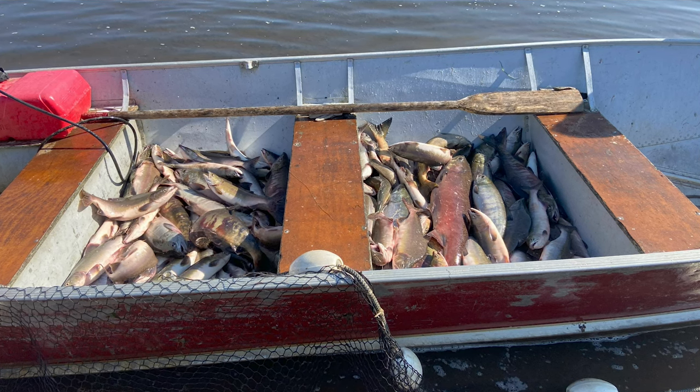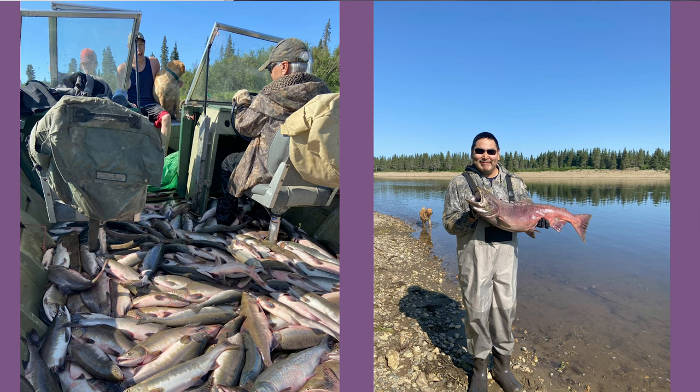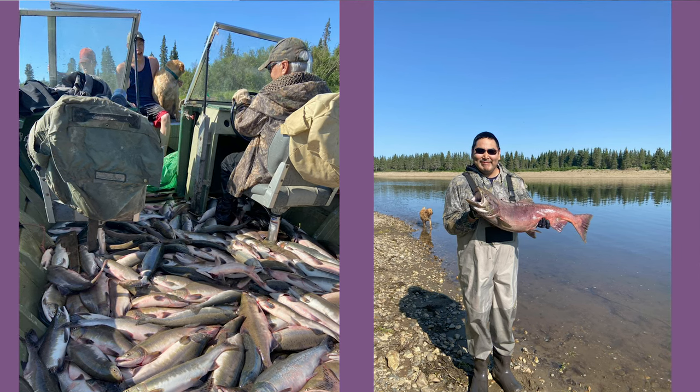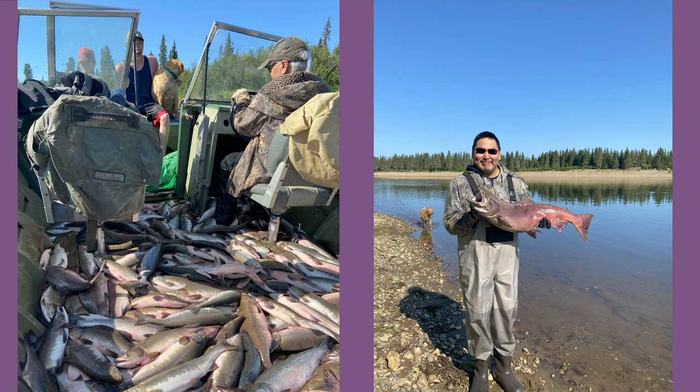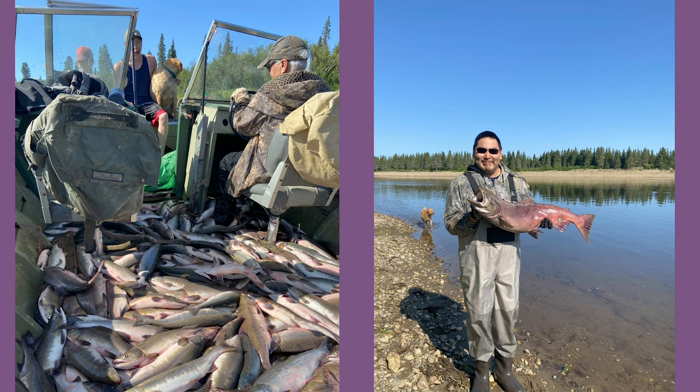This is the boat with the fish in it, next one. This is the boat where I'm driving, and we just throw the fish in the boat. This is my son-in-law Pat with the king on a different set. So go ahead.